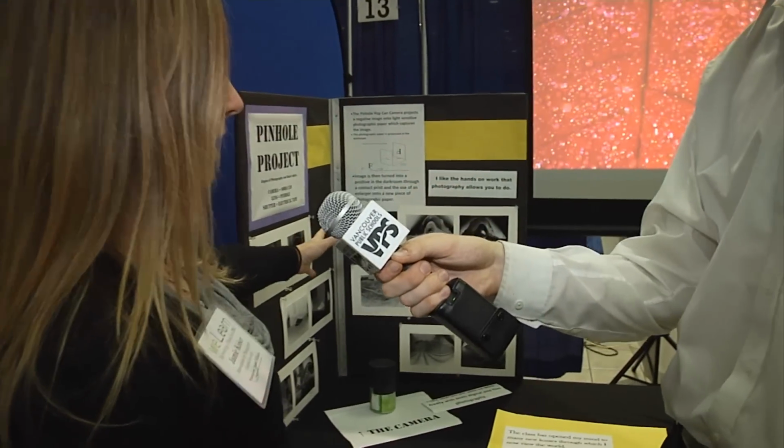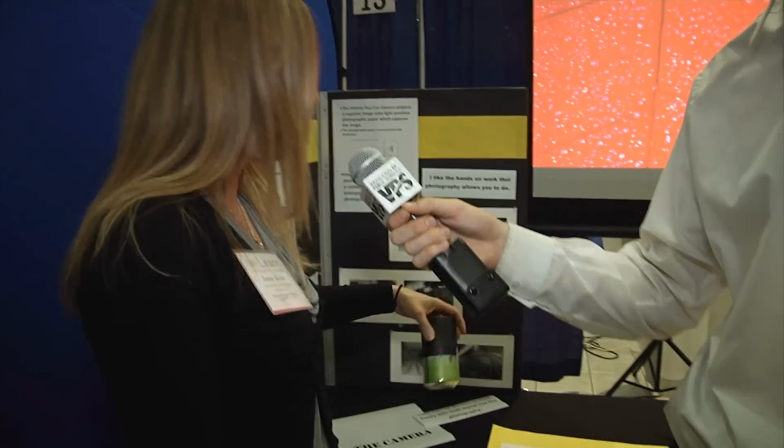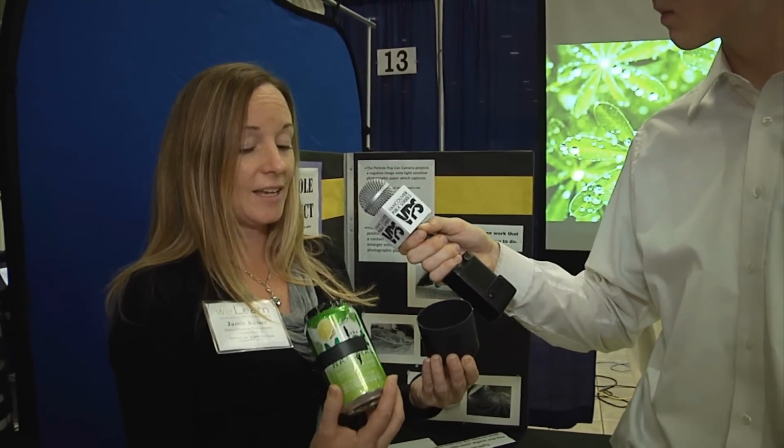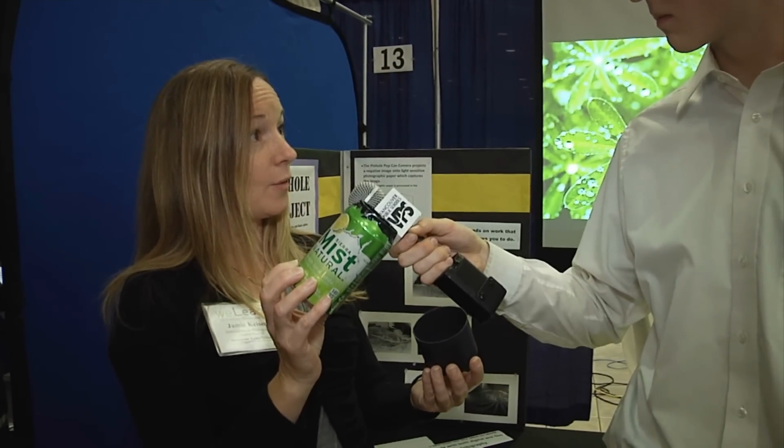So our first project, which to me is the beginning of the evolution of the image, is the PopCan camera. It's the pinhole project. And so a lot of students think, and their parents think, it's very amazing that this old PopCan can be a camera, but it is. So it's really kind of cool. This is the lid that keeps it light tight. We keep the paper on the inside. That's how we capture the image, is photographic paper. This is your shutter right here, a piece of electrical tape.